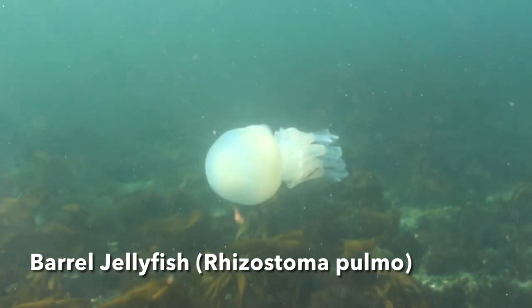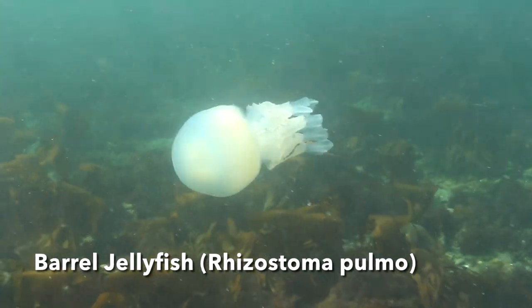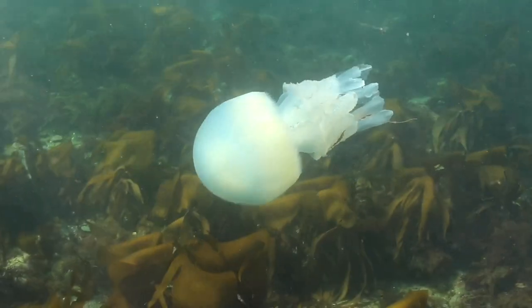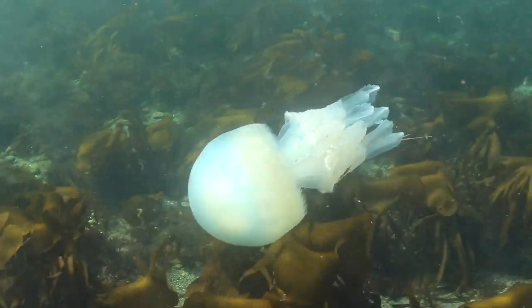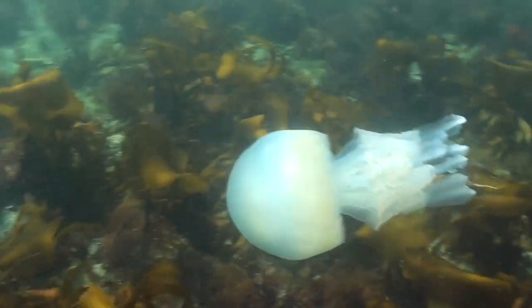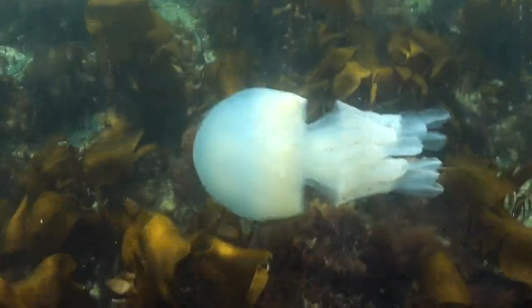I almost had to double take when I came across this barrel jellyfish. It was huge. They're one of my favourites, reaching enormous size. But even though they get really, really large, it's actually quite amazing to watch them elegantly glide through the water.